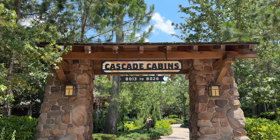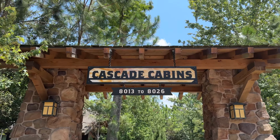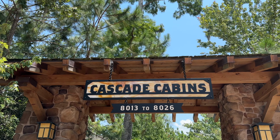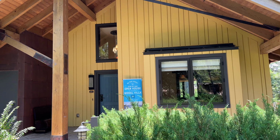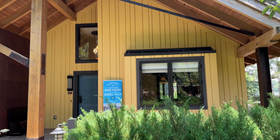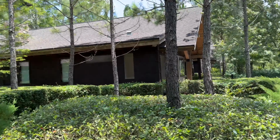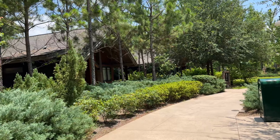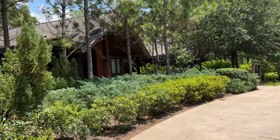Now we're gonna go see the Cascade cabins, which are some of the most expensive places you could stay on Walt Disney World property. You can actually do a DVC tour of an open house of the model villa. However, I'm just here to have a little walk around and to not disturb anyone. This feels very deluxe and very secluded from everyone else.